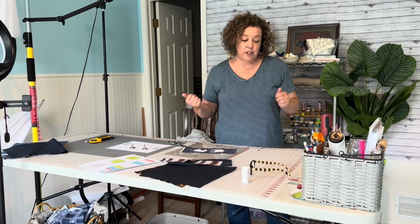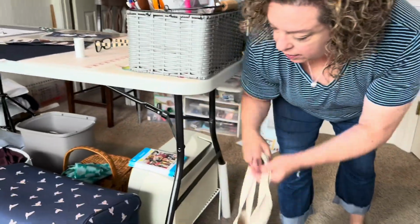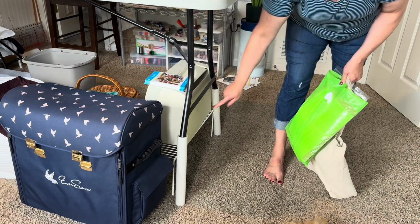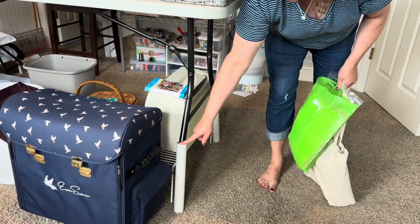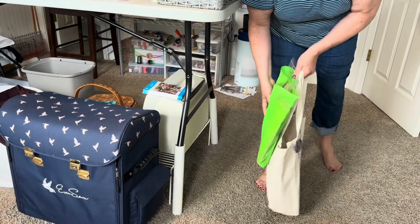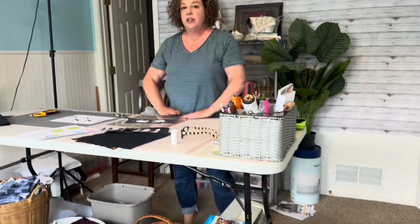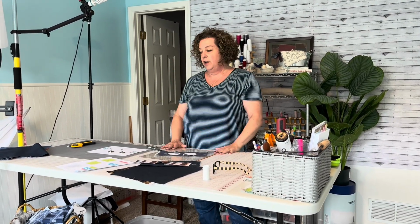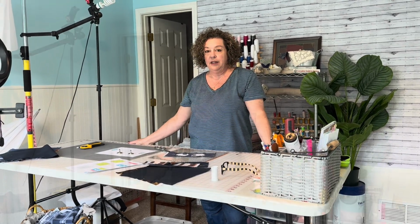I got it at Costco, just a plain folding table, but you'll see what I did down here is I bought PVC pipe and cut 4 of them to the same length and put the legs of my table down into the PVC pipe to lift my table up to the height that I need, because a good height for a cutting table is about belly button height so that you're not leaning over too far and you're not reaching up too far. And so that keeps my table at just the right height.